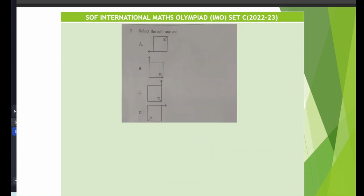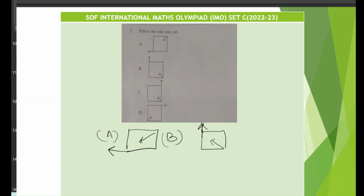Question number 2 says select the odd one out. Let's have a look at the figures. See, option A, what we have? The arrow inside the square is pointing towards the outside arrow, right, in option A. Similarly, in option B, the arrow inside the square is pointing towards the outside arrow. So A and B are similar in this sense. Look at C. What happens in C? The arrow inside the square is pointing in some other direction. It's not pointing towards the arrow which is outside. D also falls in line. D is like A and B only. So the odd one out is option C. This is quite obvious. So for question number 2, option C is the odd one out. Let's move to the next question.